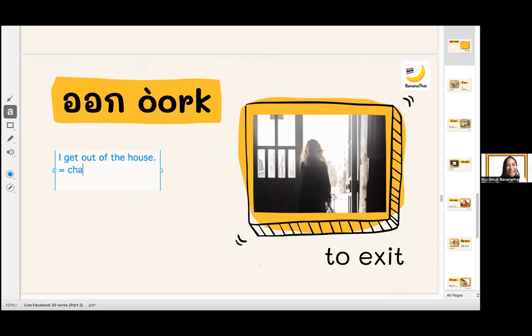ผมออกบ้าน. See, there's one thing missing: ออกจากบ้าน, out from the house. You can see why it's important to learn how to use the verb with an example sentence. You're not going to just learn a verb and then remember it. That is not the most sustainable way to learn. You have to learn with the correct example.